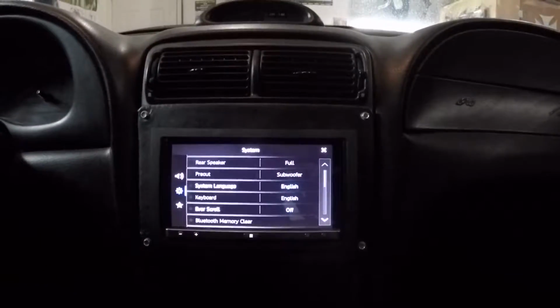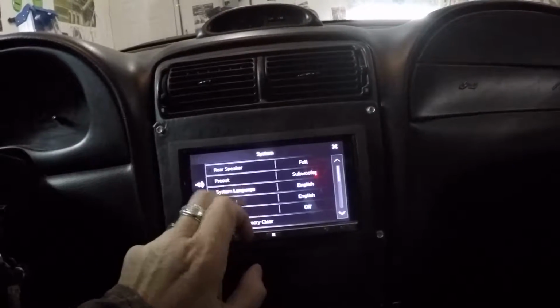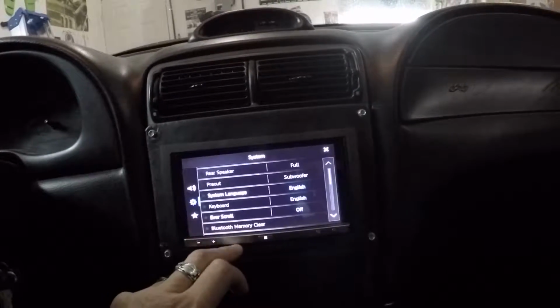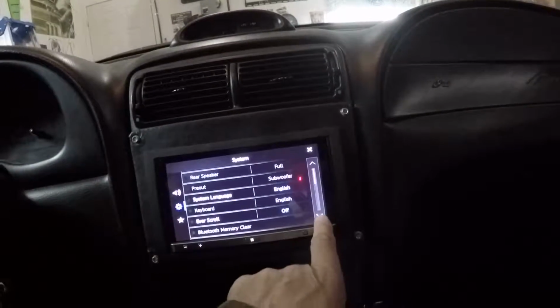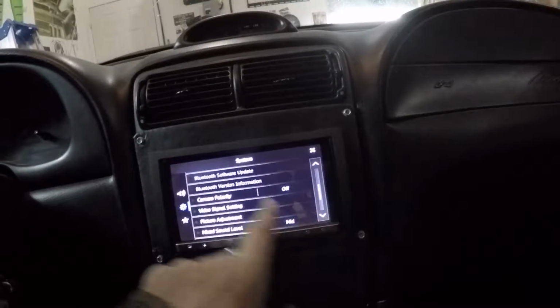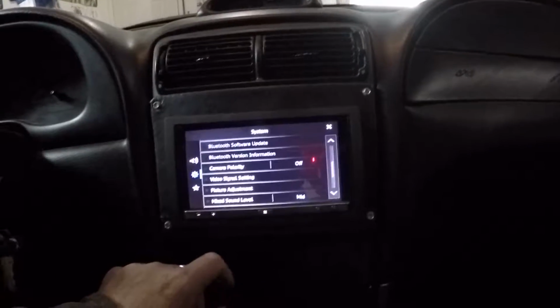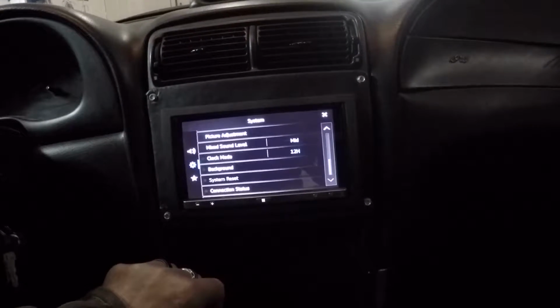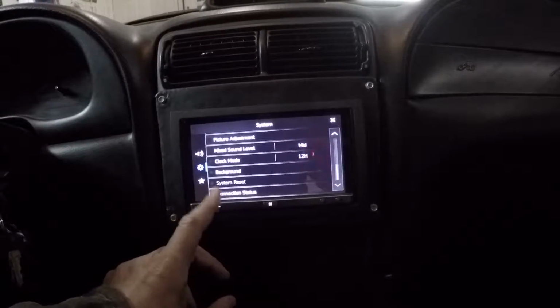So there's a little more to this menu. You slide over here. Now you have the option to choose settings, and then when you go into settings you have quite a few different options here. You got your rear speaker, full, pre-out, subwoofer, system, language, keyboard, English, ever scroll, I'm not sure what that's about, Bluetooth, and of course you can also slide down. There's more to the menu. Camera polarity, video signal settings, picture adjustments, mixed sound levels, a little more there yet. We've got clock mode, 12-hour or your 24-hour. You can set it that way if you want.